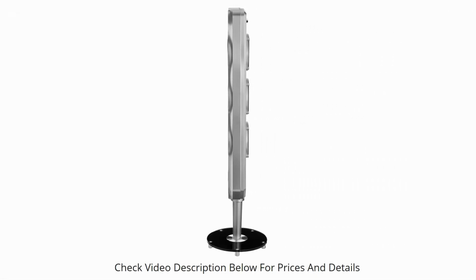The touch-sensitive LED control panel ensures you have the capacity to access all features, which include a timer of 7.5 hours which can be programmed to increase every 30 minutes.